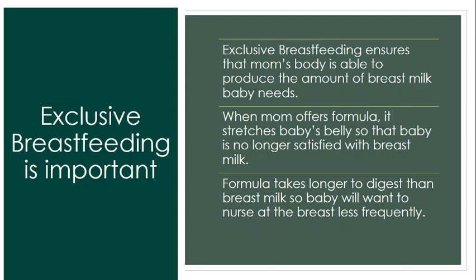That formula also takes longer to digest than breast milk, so baby will want to nurse at the breast less frequently. We really want babies to nurse frequently in those first couple of days and weeks, because every time baby nurses at the breast and drains that breast, it sends a signal to mom's brain that tells mom's body, this baby is eating, this baby is hungry, we need to make more milk. And in those first couple of days, that's going to help mom's milk come in quicker. But if baby is filling up on formula, they are not going to need to nurse as often. And so mom's body isn't going to get that signal that it needs.